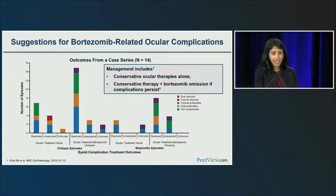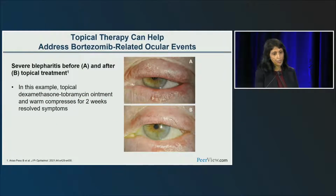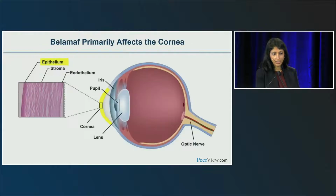Very, very interesting. From my experience and talking to my colleagues, it's very rare that an ophthalmologist has ever gone back to an oncologist and said, stop the bortezomib because of uncontrolled chalazion. But certainly the patients are quite bothered by these, and quality of life matters for these patients sometimes. This is a case report where tobramycin dexamethasone seems to have resolved this patient's blepharitis, and that's usually the response we expect. But with persistent continued therapy with bortezomib, these side effects can be recurrent.